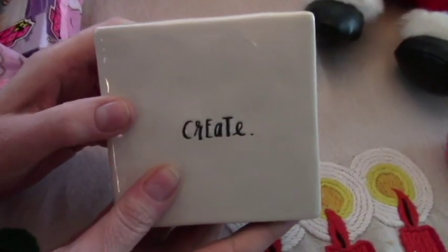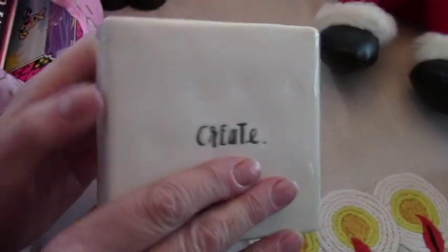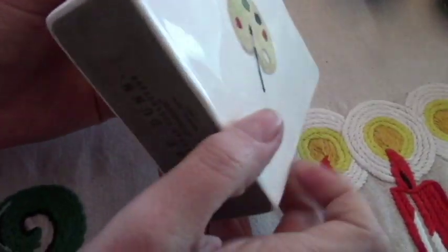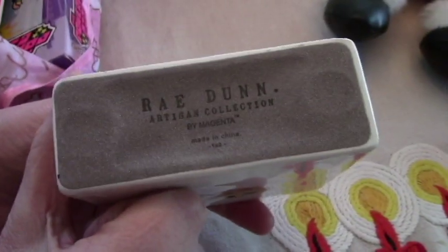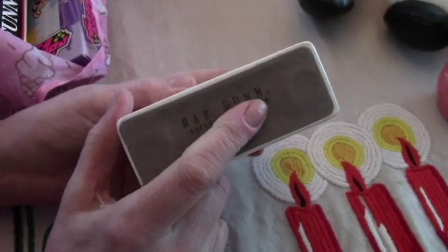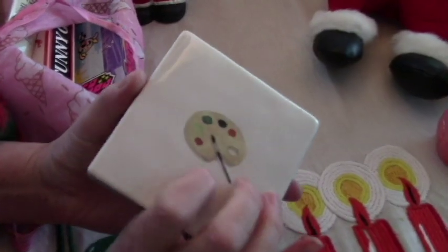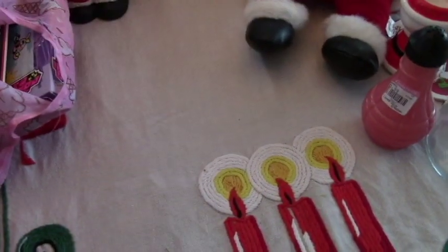And let's see. Oh, my friend Barb gave me this cool thing that she found thrifting. It's a Ray Dunn, and it's got the easel, or easel, palette. I know that. Gosh. Duh. So, that's neat. She gave me a cup, too, but I got it in the washer.